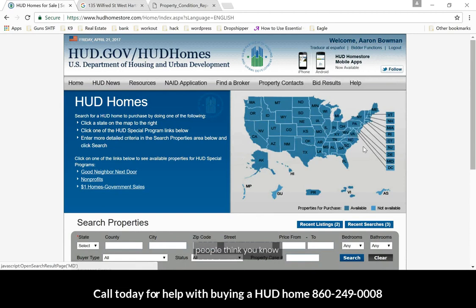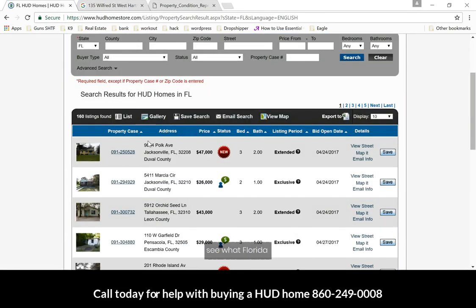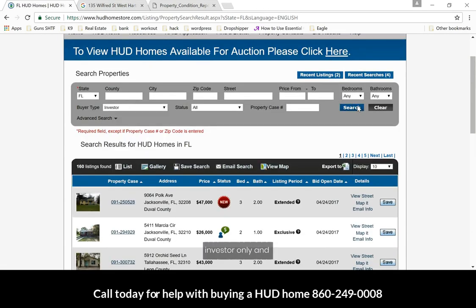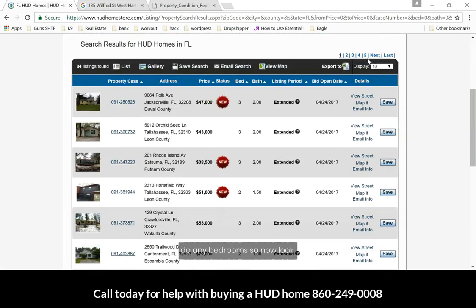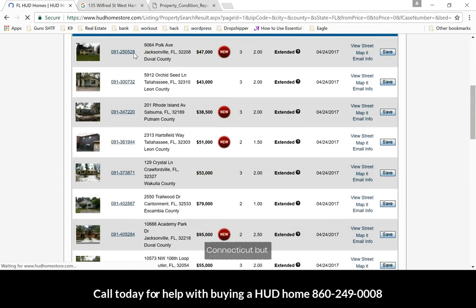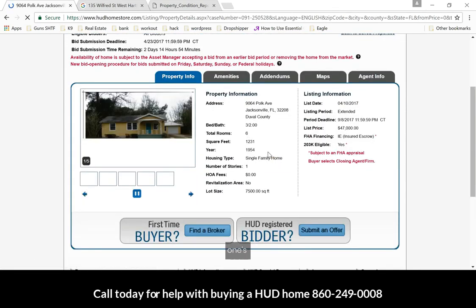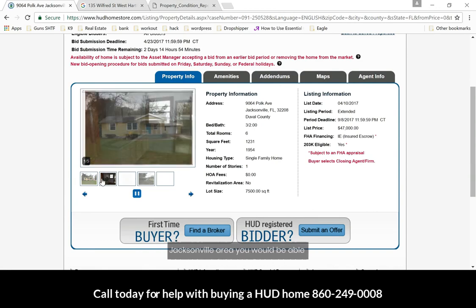For example, let's say we wanted to go into Florida. Let's see what Florida has. So we want to do investor only, and let's just search. We'll do any bedrooms. Now, look, there's over 5 pages of homes in Florida. Obviously, Florida is bigger than Connecticut, but here you've got some homes. Here's Jacksonville, Tallahassee. Let's look at this one in Jacksonville. This one's newer. And if you were down in the Jacksonville area, you would be able to bid on this.